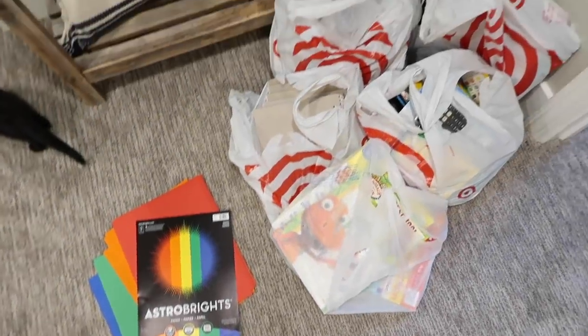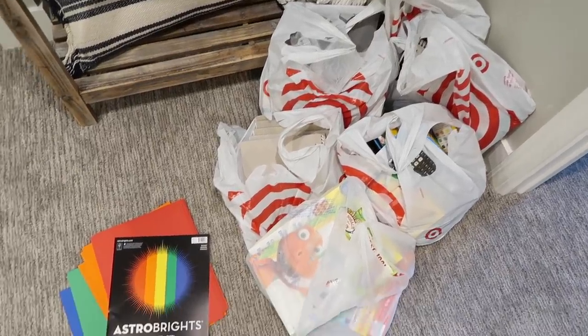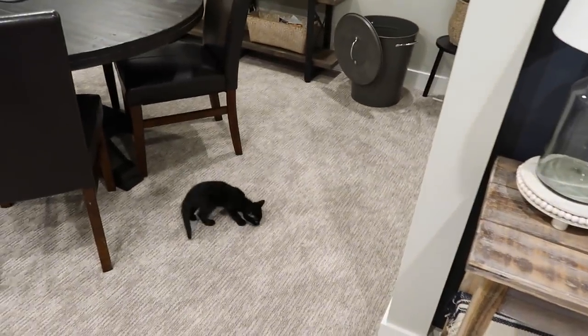So this is a lot of the stuff for their homeschool station. So I am going to be keeping this down here, but I'm just going to kind of move it out of the way so that I can vacuum all over everywhere. And there's Felix getting into stuff.